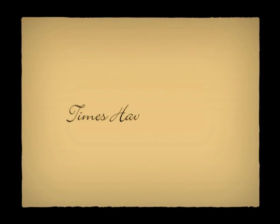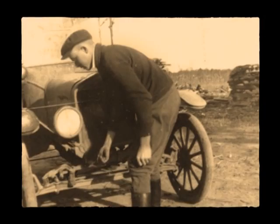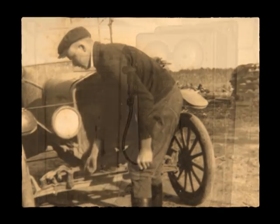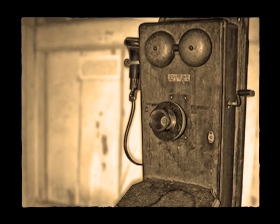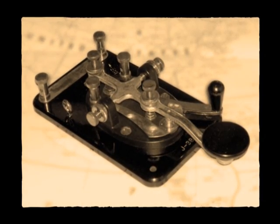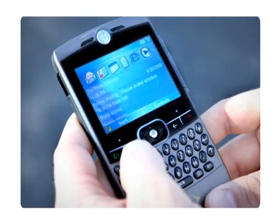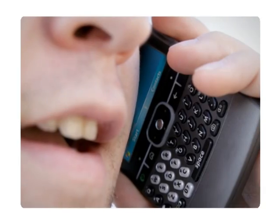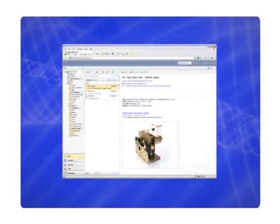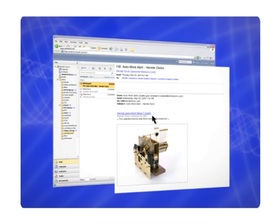Lots of things have changed since then. Clocks aren't made with wooden gears and don't have to be lubricated with bacon grease. We don't crank our cars to start them, or crank our phones to get the operator. Do they even have operators anymore? Or send messages by Morse code? We just turn the key in the car, touch the name or number for the phone call, sometimes even just say the name, and send messages, photos, and even movies by silent, lightning-fast email.